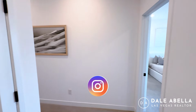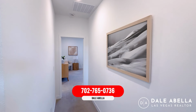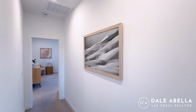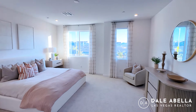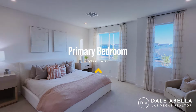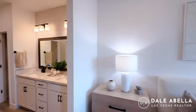Okay, so again, guys, this is going to be 2 primary suites. As you can see, this is the primary bedroom, and that's the other suite. But looking at the quick move-ins, there's going to be 3 bedrooms. So one of these rooms, I think that room is going to be a little bit smaller. There's going to be another bedroom. But yeah, this is the primary bedroom. This is actually the most spacious primary bedroom out of the other models in this community.